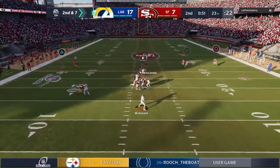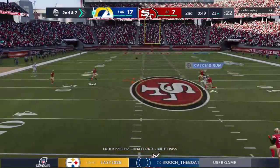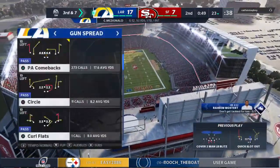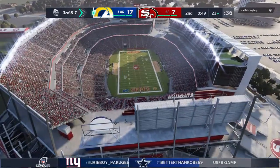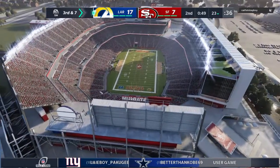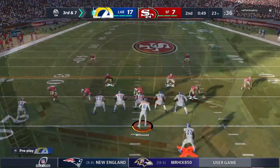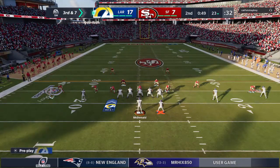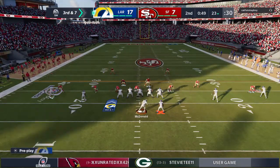From the gun, McDonald. He's going to launch it for Washington. And this one is incomplete. James Washington was the intended target. And now it's 3rd down. Well, the first 2 drives yielded touchdowns, so there's no reason for them to feel like they have to pull back on the reins. They pushed it downfield, looking for another one right there. Didn't get it, but we know they're going to continue to be bold.